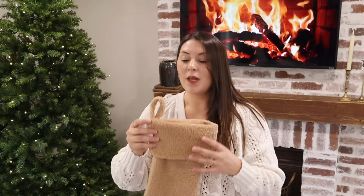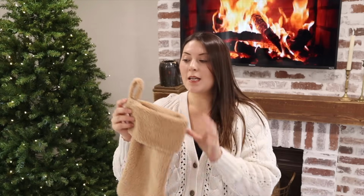I am incorporating, like I had mentioned at the beginning, lots of natural elements this year, and wanting to incorporate some more natural colors along with the oranges and cranberries and things like that. So anyway, I think this is perfect. This was originally $11.99 and then half off, so $6 for the stocking.